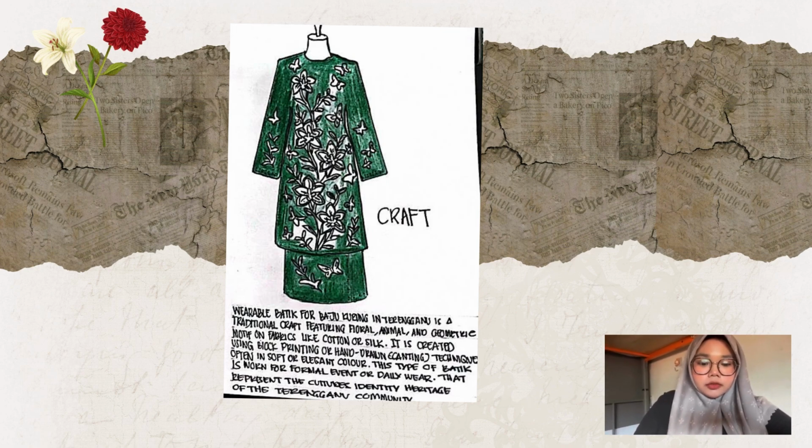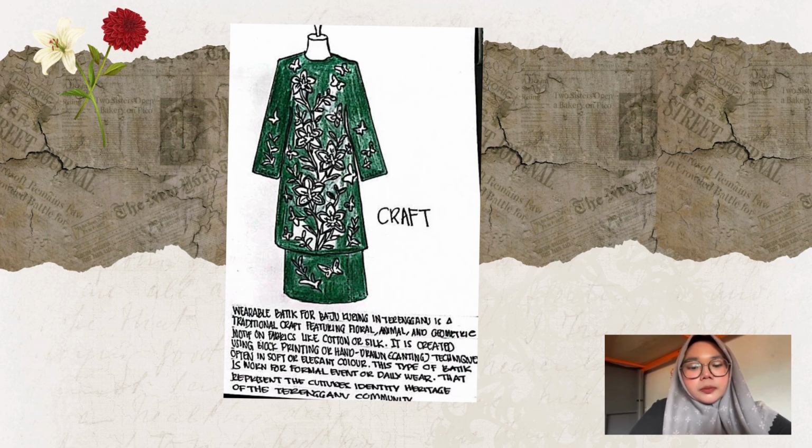Second craft is wearable batik, baju kurung Terengganu. A traditional craft with flora, animals, and geometric motifs made on cotton or silk using block print and canting. Soft, elegant colors, worn on formal, daily and festival occasions. It reflects Terengganu culture and heritage.